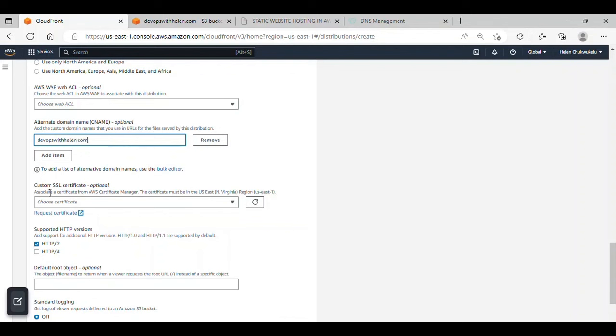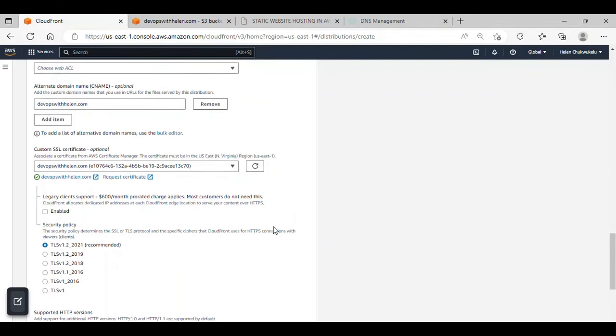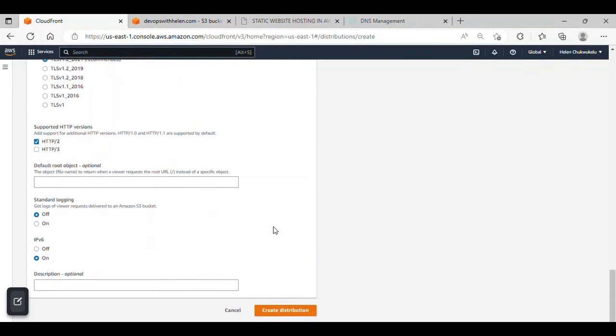Here, custom SSL certificate, so I'll click here to select my certificate. This is it over here. I'll just select it. Okay, that seems nice. In case you didn't see yours, just click here to refresh or confirm that your certificate was actually validated. That will be all in this place. I will just click on create distribution.